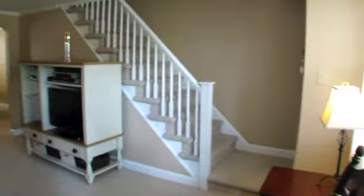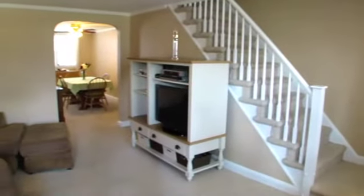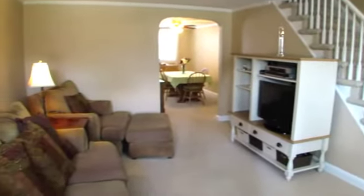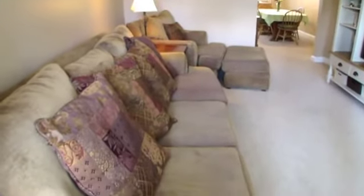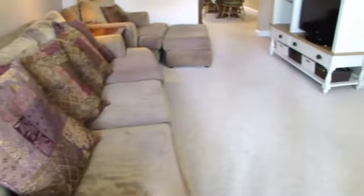The kitchen offers new flooring, a breakfast nook, and gas cooking. Upstairs, you'll find three bedrooms and a bathroom with skylight. The basement is partially finished and is a great location for the extra television and video games.